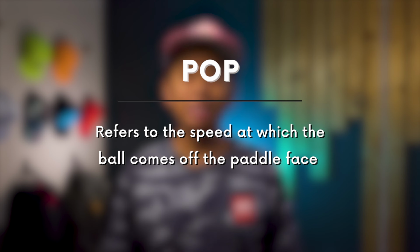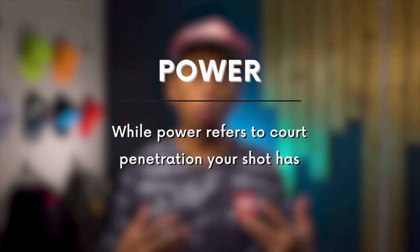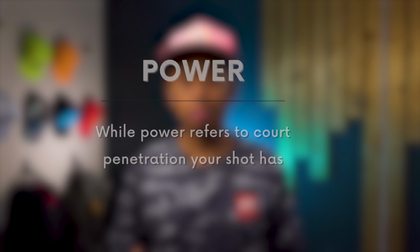power. Often these words are used interchangeably to describe the power of a paddle, but there is some nuance between the two. Pop refers to the speed at which the ball comes off the paddle face, while power refers to the court penetration your shot has. Basically, the steady speed that the ball travels over time and through the air.